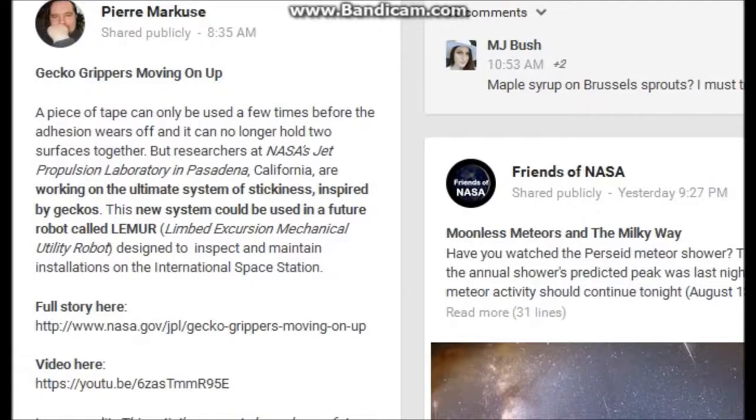Gecko grippers, moving on up. A piece of tape can only be used a few times before the adhesion wears off, and it can no longer hold two surfaces together. But researchers at NASA's Jet Propulsion Laboratory in Pasadena, California, are working on the ultimate system of stickiness.